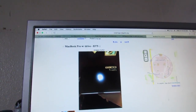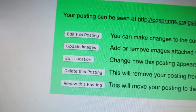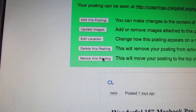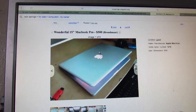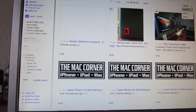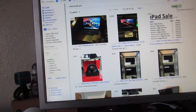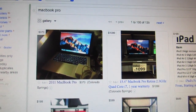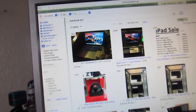So you click on the link that they send you in the email to post the ad. This is the link right there, and then you go to renew this posting. Boom. Posting has been renewed and refreshed, but it basically takes it back up to the top of the listing. See, these are on up top because they were posted relatively soon. Yes, today, one yesterday, and then now mine is soon to be next to there.